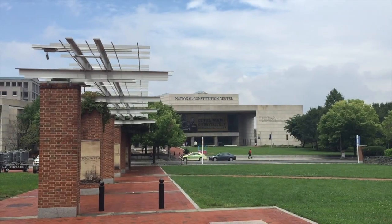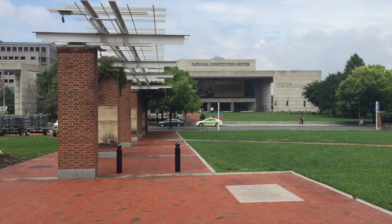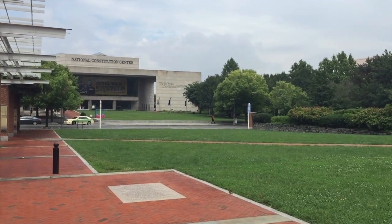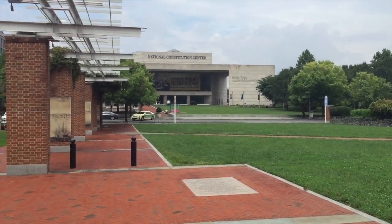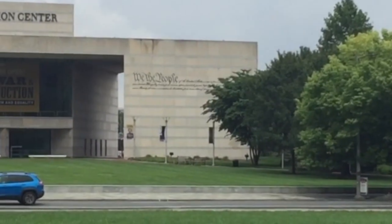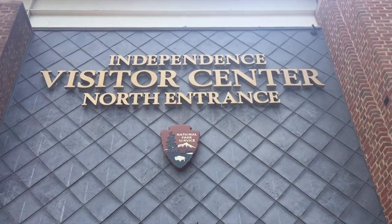Turning 180 degrees, I'm looking at the National Constitution Center, and actually what's pretty awesome is it's hard to see from this angle, but inscribed on the side of the building is the preamble of the Constitution, which begins as "We the people of the United States, in order to form a more perfect union," and so on and so forth.